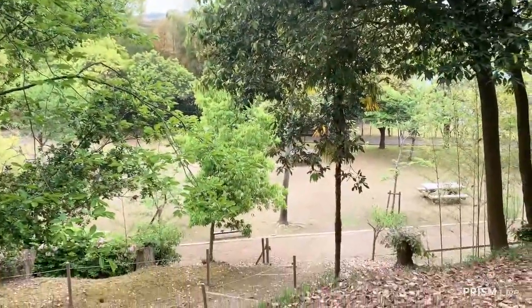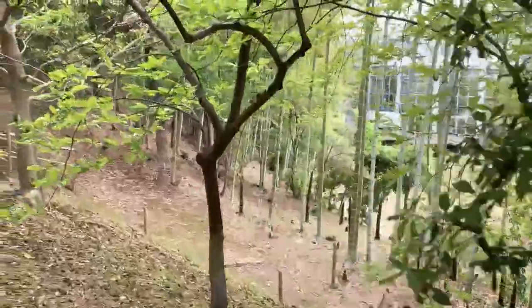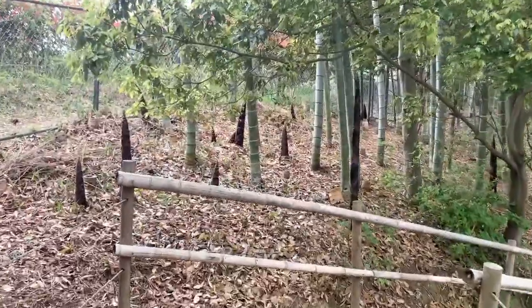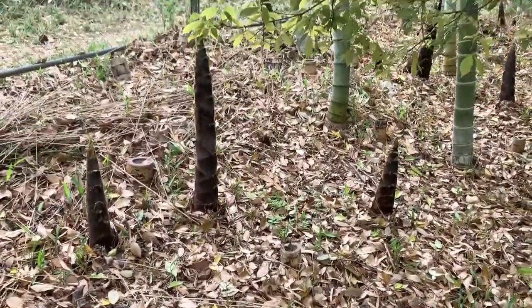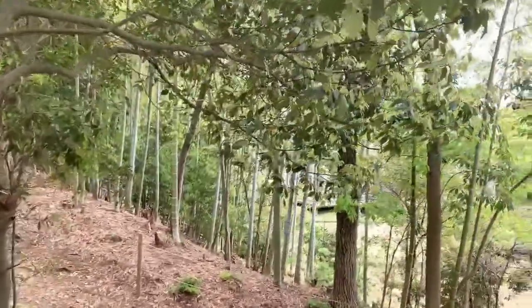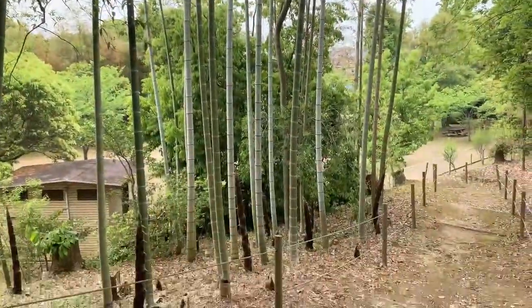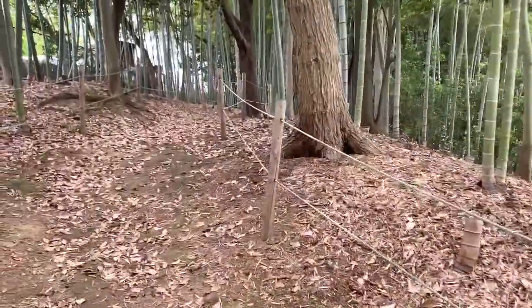You can see here where we came from, the picnic place. You can see some bamboo shoots. Matsue is in Shimane Prefecture. Shimane, yes. West of Japan, in the middle of Kyushu and Osaka. Oh, okay. Actually, I've never been to Kyushu, and that's my next destination. I really want to visit Kyushu. Yes, it's between, yes.